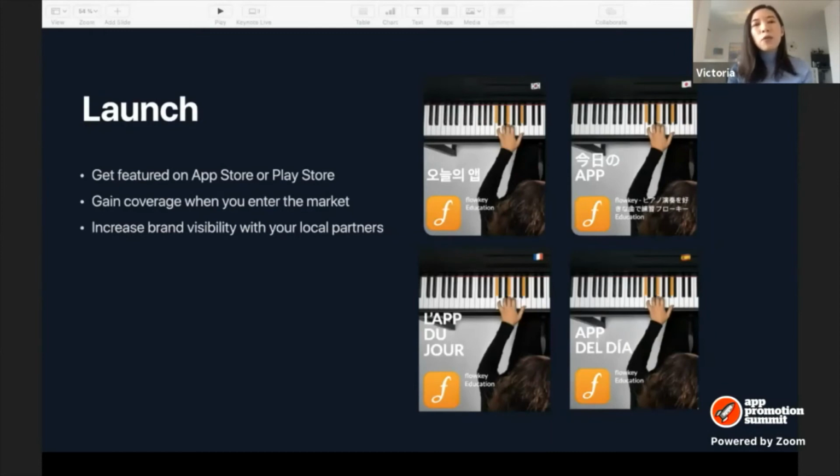Then right before the launch, your marketing team is going to play a pretty important role. For example, I really recommend you share your localization project with your important partners, either local partners or, for example, Apple or Google, because getting featured on Apple Day or on app stores will have a really powerful impact early on. You will bring a lot of organic users, and you will also get some ratings and reviews. It can also add a lot of credibility to your product when you are reaching out to other media or local partners afterwards.